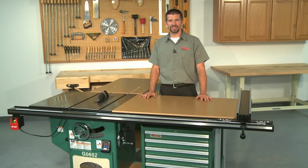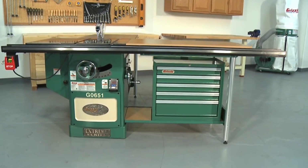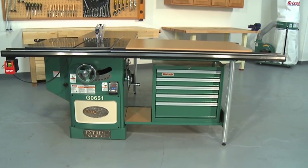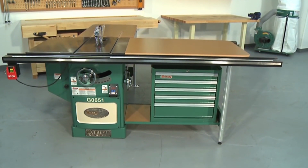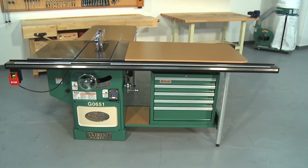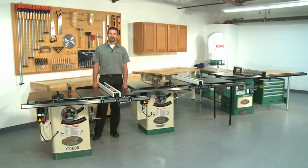When ordering the G0652, the table saw can be converted to 440-volt operation from the 220-volt standard. This 440-volt conversion must be done at the time of purchase and does require a small additional charge. Both the G0651 and the G0652 Extreme Series table saws are more than capable of tackling your toughest table saw cutting requirements. No expense was spared in designing and building these two saws. All of the 10-inch cabinet table saws we have looked at today have been designed to provide the best in features with maximum performance and value.